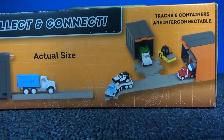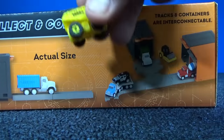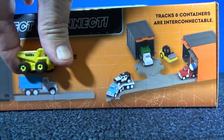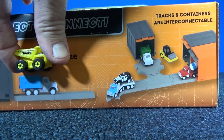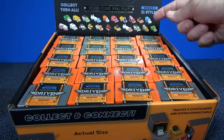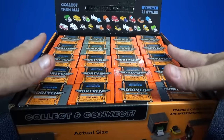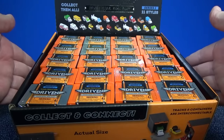Oh, look, actual size. Let me get that Tonka Tiny. Here's the Tonka Tiny. Let's see how the size compares. Yeah, just about the same size. Remember, there's 21 styles. Guess what? The shelf box has 40 pieces, 20 on top, 20 underneath.